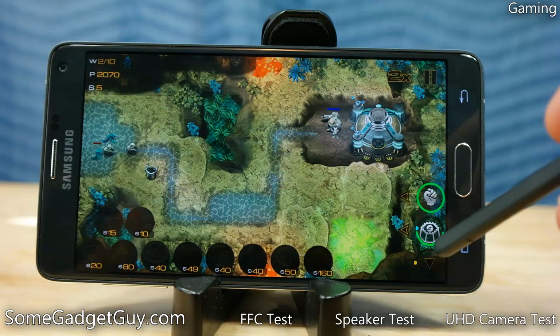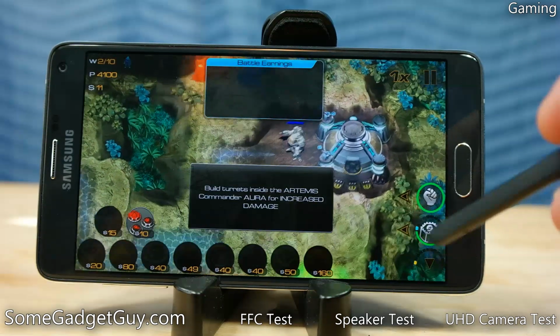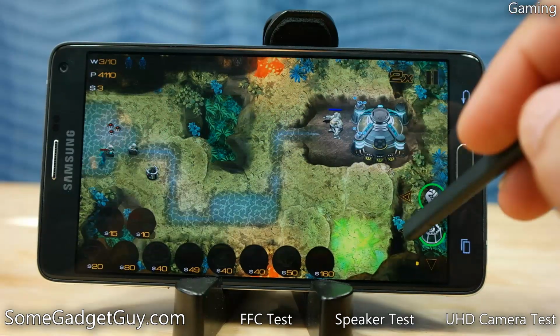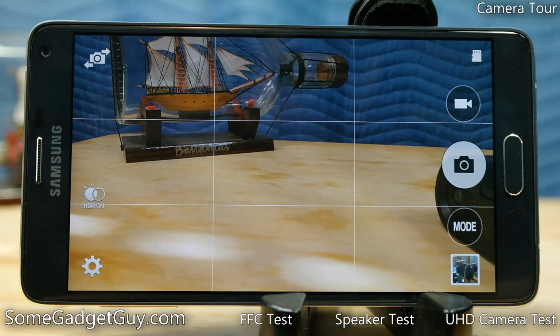All in all, it's really pleasant and punchy performance, and I haven't thrown a game at this thing yet that really made it struggle. Of course, I'm not a huge mobile gamer, but those of you looking for a power user device in the Android space that can handle almost console quality gaming, the Note 4 is definitely near the top of that list. The Samsung camera is phenomenal.